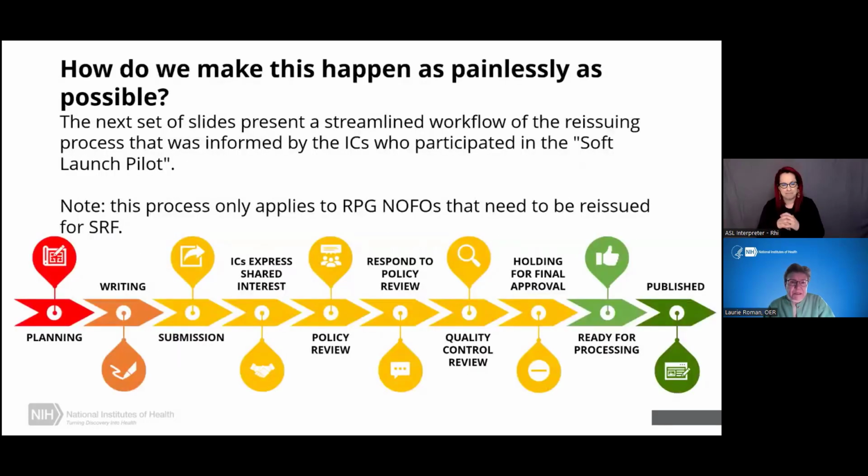All right, so let's proceed. So we really want to make this whole process as painless as possible. And so the next few slides are going to follow the schematic below and effectively walk through the workflow of reissuing a NOFO. What I'm going to be covering was informed by the 8 ICs who participated in the soft launch project, which occurred earlier this year. And again, what we're covering today only applies to RPG NOFOs that need to be reissued for SRF.